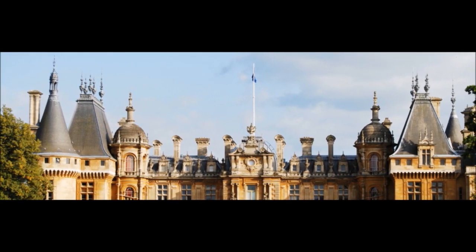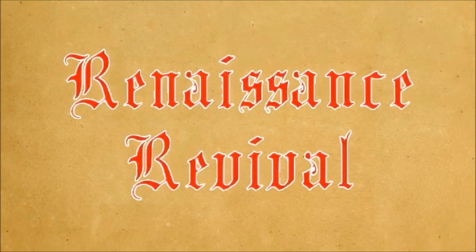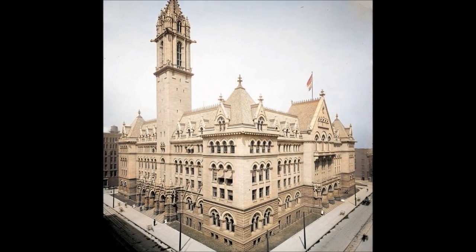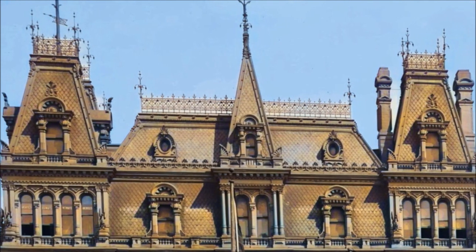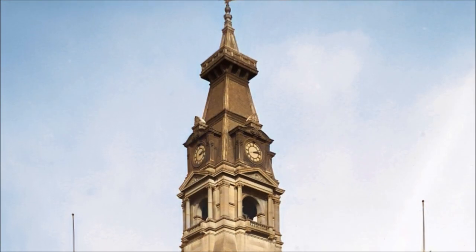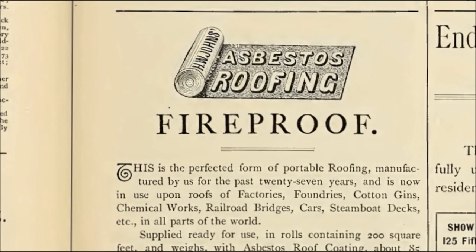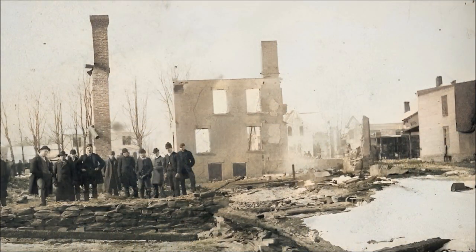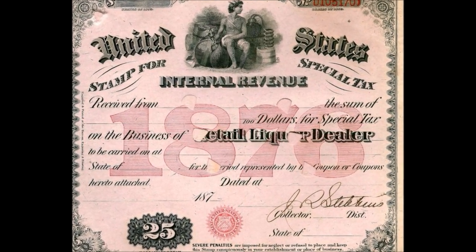The Treasury Department architects at this time favored an architectural style that came to be known as Renaissance Revival, a catch-all of European styles all rolled into one. Massive columns, arches, mansard roofs, porticos, clock towers, made of marble, granite, brick, terracotta, iron, and copper, hard and heavy stuff, and fireproof, at a time when big city fires were common and devastating, aimed to protect the millions of dollars of mail, documents, and tax stamps inside.